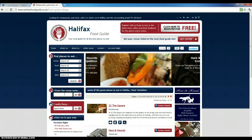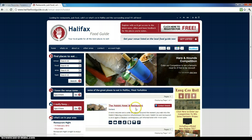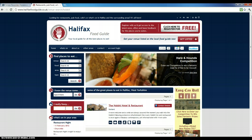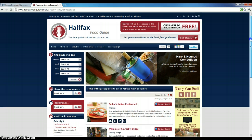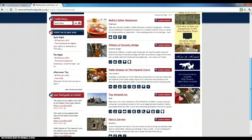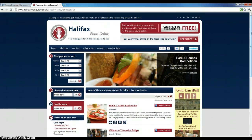If I know the name of the venue, I can simply type it in here. So if I want The Hobbit, I can simply type in The Hobbit, click go, and it'll bring me back The Hobbit's results. If I don't know the name of the venue, but I do know what food I really fancy, so if I specifically want somewhere that has cheesecake, for the sake of argument, it'll literally just return the places that have that on their menu. So that's the functionality and how to search.